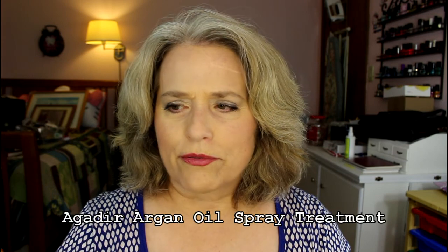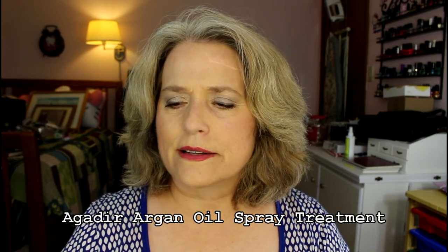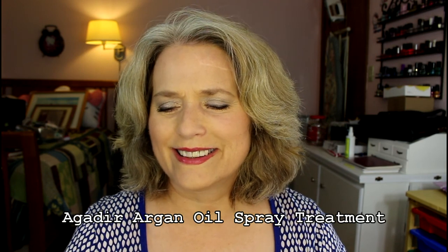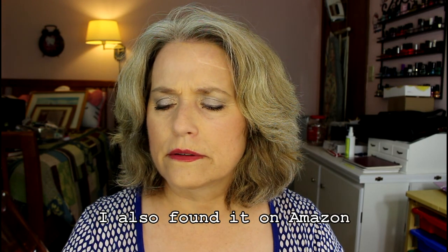Next thing that's one of my favorite things, and I got this totally by accident. I bought it at the salon I go to. They have the brand, but they'll order it for me, but I'm sure I can find it cheaper than at the salon. And that is this Agadir Argan Oil Spray Treatment.